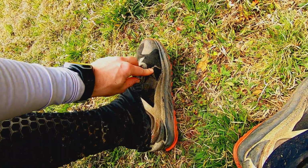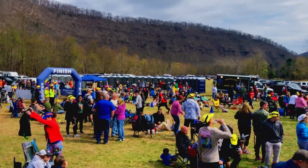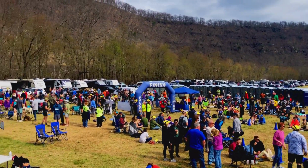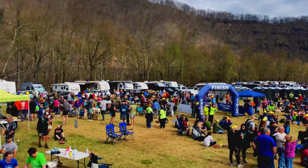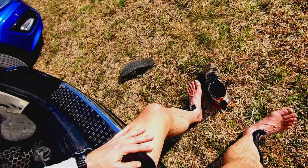So that was a rocky, shoe-destroying course. And looks like I need new shoes. But my birthday was last week. So no blisters, which is good. I'm not too sore, I actually feel pretty good, so all in all that went all right.